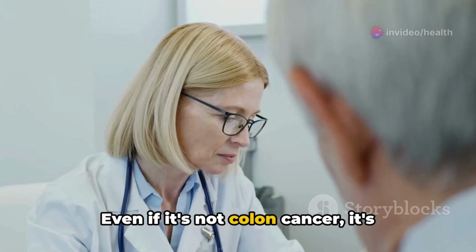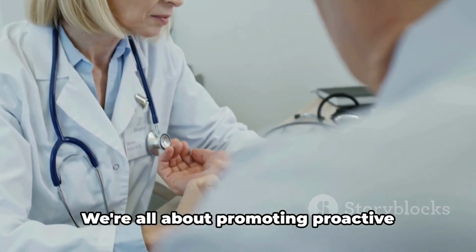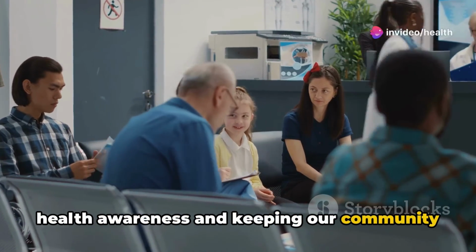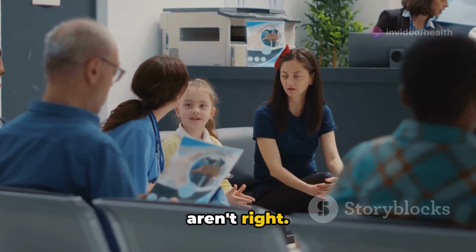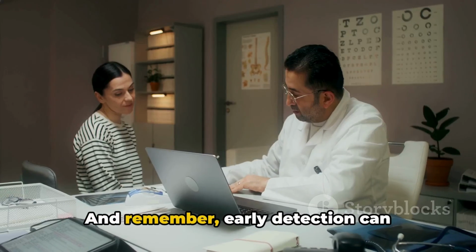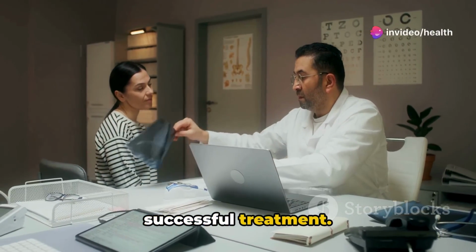Even if it's not colon cancer, it's always better to rule out any health concerns. We're all about promoting proactive health awareness and keeping our community informed and healthy. Our bodies are complex, and sometimes they send us subtle signals when things aren't right. It's up to us to listen and respond. And remember, early detection can dramatically increase the chances of successful treatment.